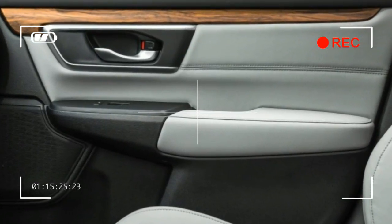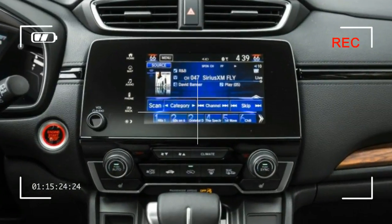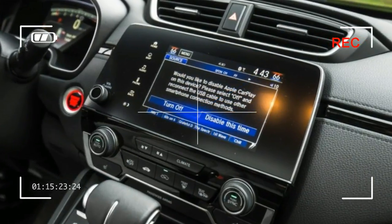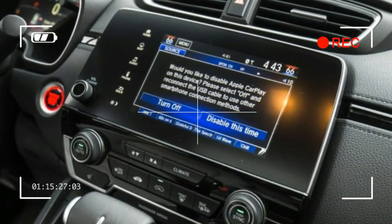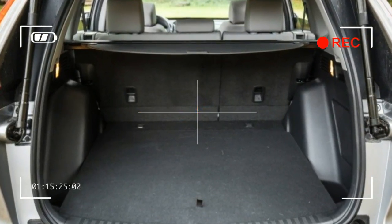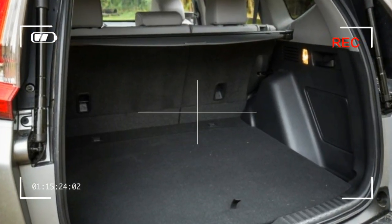The top-level touring trim may be the ultimate CR-V, yet for roughly $6,000 less, the X is one hell of a deal. We didn't even stop in the options aisle on our way to the checkout, as our well-equipped CR-V X totaled $27,635. Contemporary styling? Check.